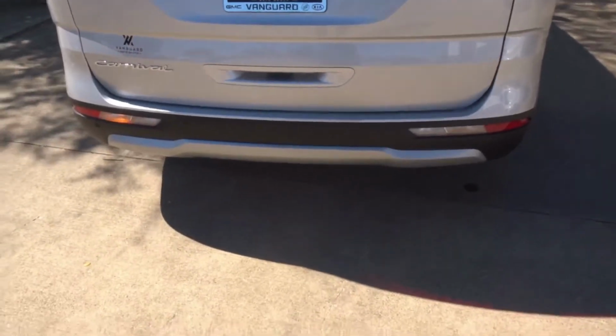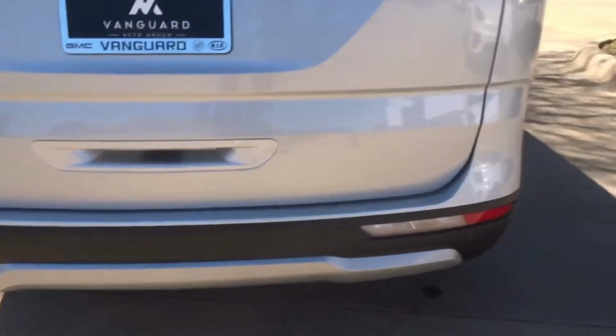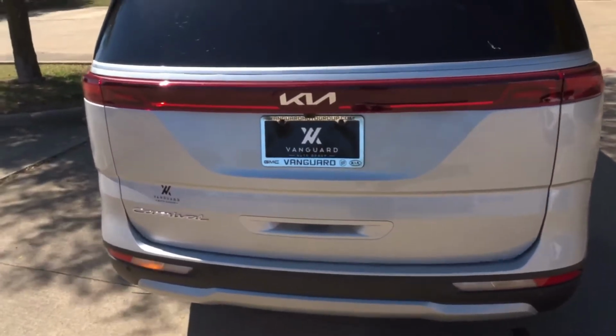As you guys can see, no muffler is exposed on this vehicle. This is a minivan, it's not a race car or anything, so you're not going to see any exposed exhaust.